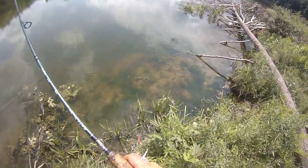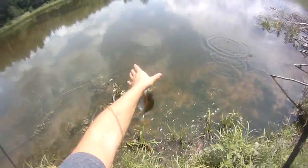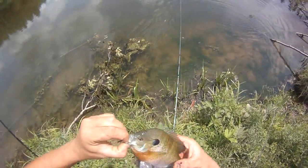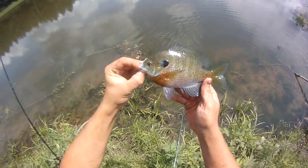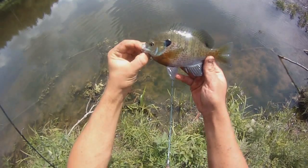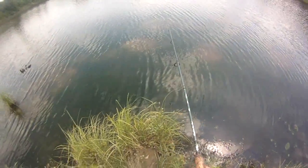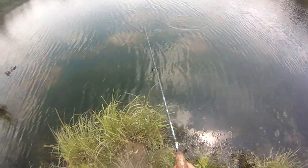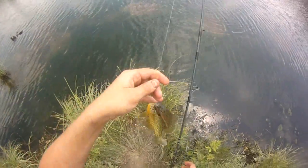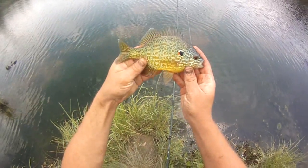It's not pulling very hard. Yeah, smaller bluegill. Smaller class of fish over here. Little pumpkin seeds and bluegills. Still just working my way around. Found a few more beds in front of me. Looks like, I don't know, all I see is pumpkin seeds in them so far. Nothing big. Seems like they're all like this size.